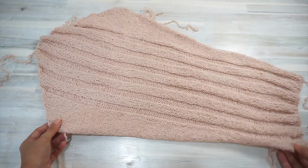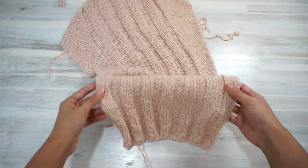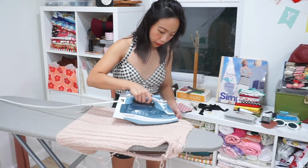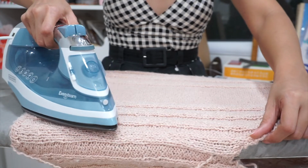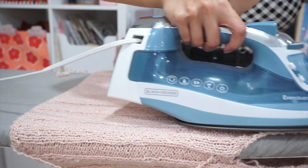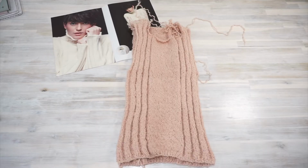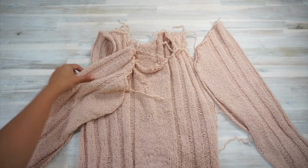I'm trying to be smart about my time, so I decided to steam block my bodice and my sleeve pieces. Okay, yeah, the truth is, I almost always just steam block my knitting anyway. When steaming, I place the iron really close to the knitted piece and I just gently stretch it out as much as it is appropriate while I steam. Here is the bodice before steaming and here is how it looks after steaming. It's coming together. Knit one.